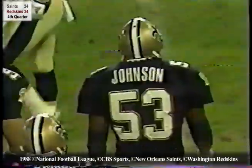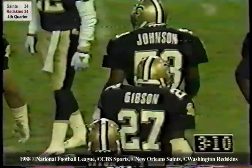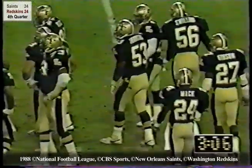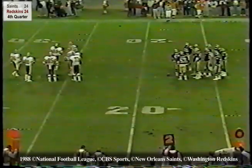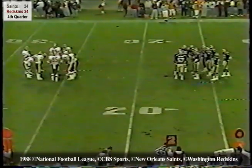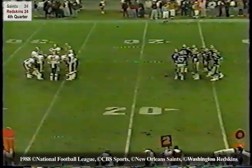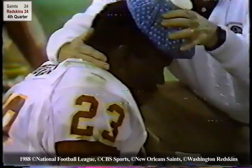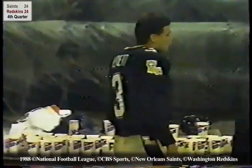And the clock continues to tick down. 3 minutes, 10 seconds remaining. And you can see that by keeping the offense on the field, you can wear down that defense. The other thing you can do, of course, is keep that explosive Saint offense off the field. And then when they do get the ball, they have to score, but you're giving them less time.